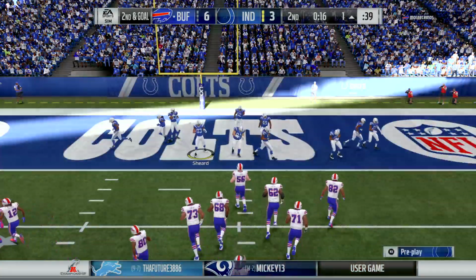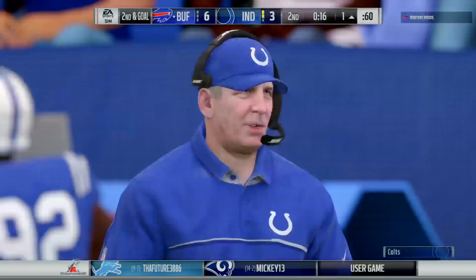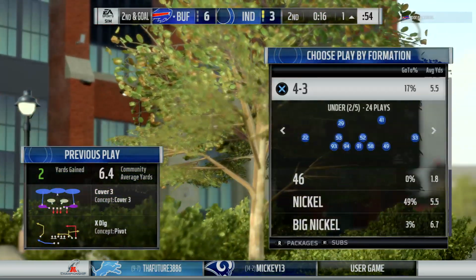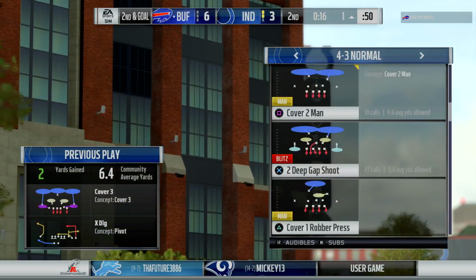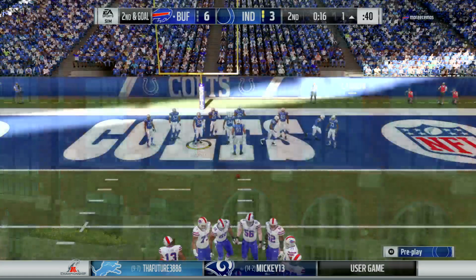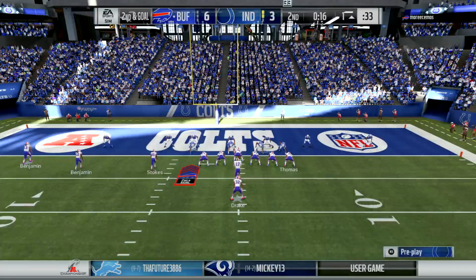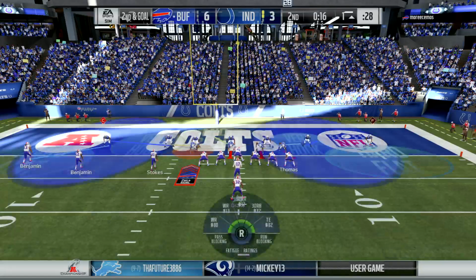2nd and goal from the 1. The Colts going to use the first of their timeouts as they stop it with 16 seconds to go in half number 1. Another shot from the 1 on 2nd and goal. Watch 32. They'll come out in the pistol. Gun. All right, now, lucky 56.